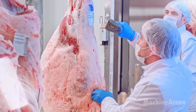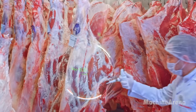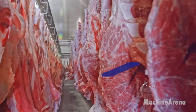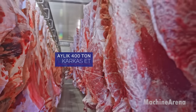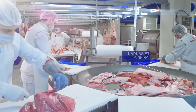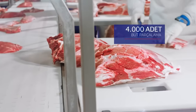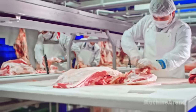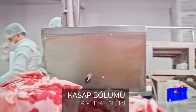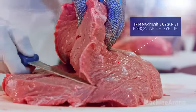Unveiling the art and precision of Doner Kebab meat production. Doner Kebab, a beloved culinary delight enjoyed worldwide, owes its deliciousness to a meticulous production process that combines tradition with cutting-edge technology. The manufacturing journey is not just about quantity, but also about ensuring the highest quality, traceability, and adherence to stringent standards. In this article, we delve into the intricacies of producing 400 tons of top-grade Doner Kebab meat each month.